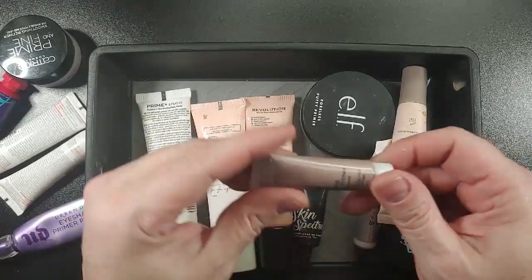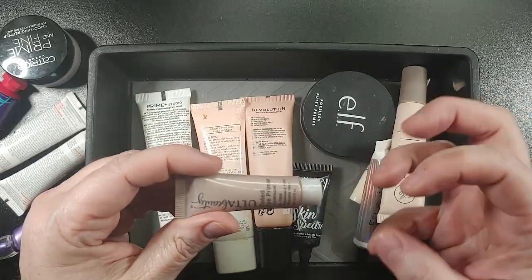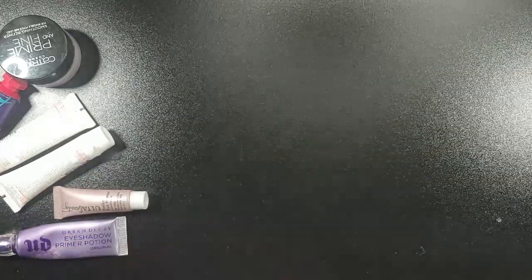And then I'm also going to bring in this Ulta Tinted Eye Primer. This came in like a beauty bundle or something from Ulta, obviously. But I have not used it. It's still sealed. So yeah, I'm going to use that.